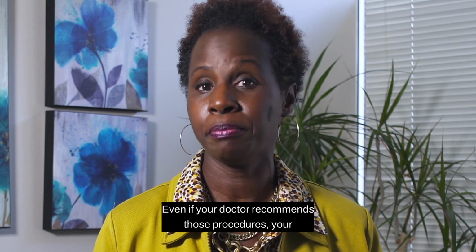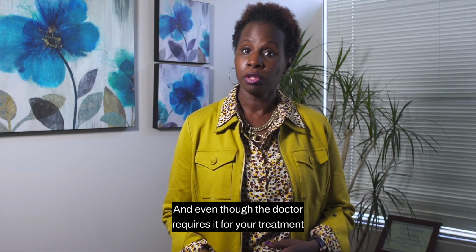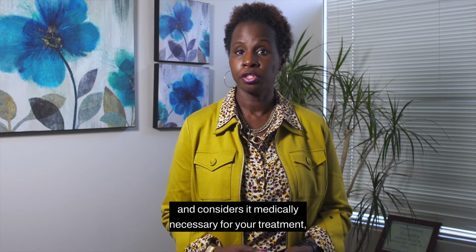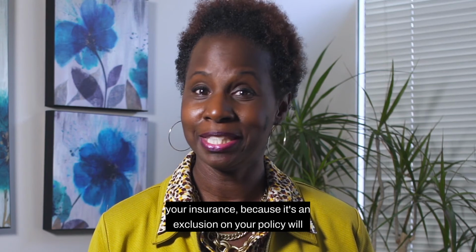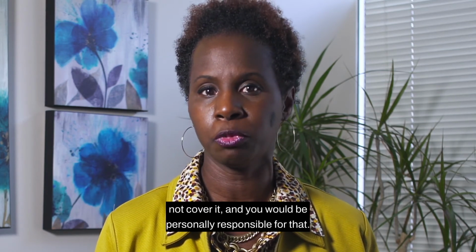Even if your doctor recommends those procedures, your insurance will not cover that. And even though the doctor requires it for your treatment and considers it medically necessary for your treatment, your insurance, because it's an exclusion on your policy, will not cover it, and you would be personally responsible for that.